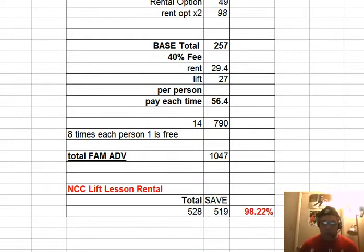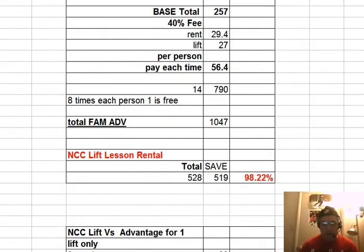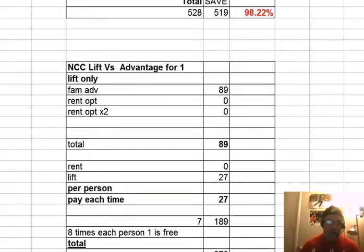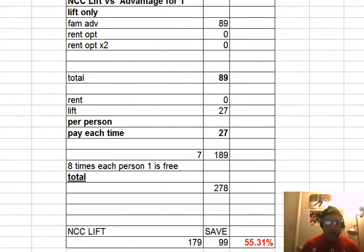So you can see a pretty good plan for two people, whether it be husband and wife, etc. A parent and a child. Sometimes the parent can hook up with the NCC because their kids are in the 4th or 5th grade. Children under 6 also get a lift for free. Now we're going to do one more scenario here, give you an idea, and then I'll show you my budget.